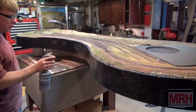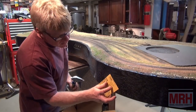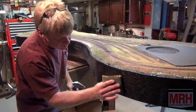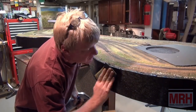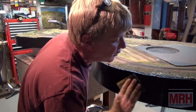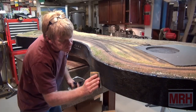What I'm doing is I'm putting water on the wood now. I've got two coats of polyurethane on it, and now it's time to sand this with some 1,500 grit sandpaper. What this will do is get off any rough spots, so when you put your hand on this, on the third coat, it'll be glass smooth. So this is just a real important step.